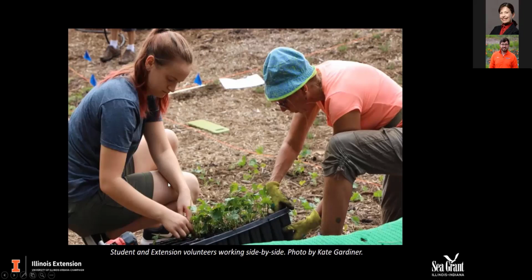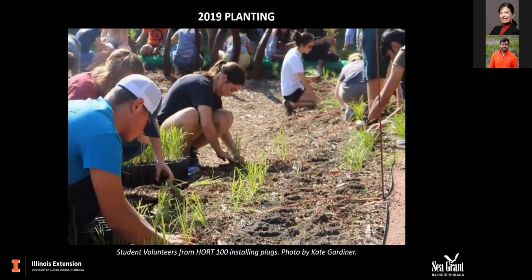But it was really amazing to interact with so many generations on this wonderful project together, with that music almost being a central, sort of joining factor between all of us. So here are some of those horticulture students doing the first bit of planting.